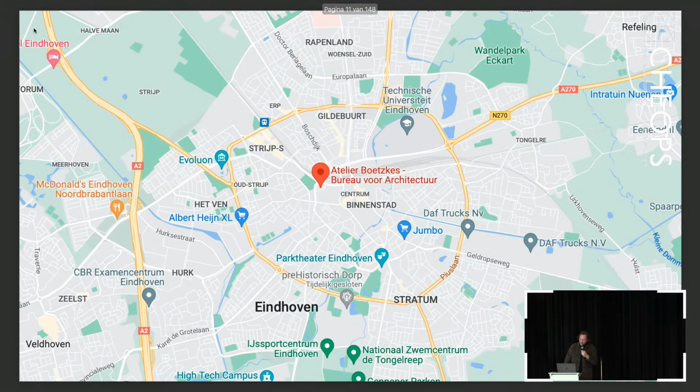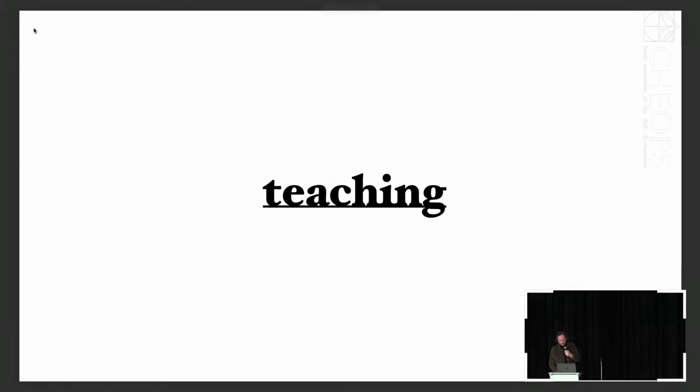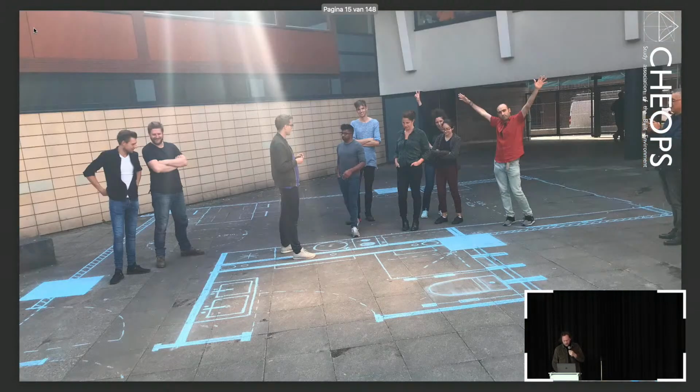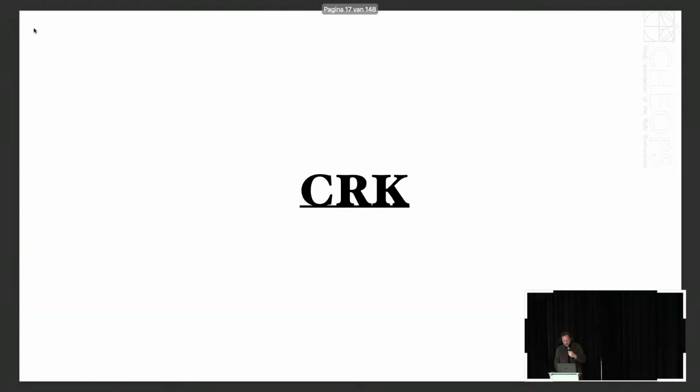Then again, what about the studio? Our studio is situated in the center of Eindhoven. Here's the studio, nice. And teaching, you see that here a little bit. This is in Brno. We also do a lot of activities outside, and we get students from abroad into the Netherlands so that we can show them around Eindhoven, Rotterdam, Amsterdam. Everybody likes that.